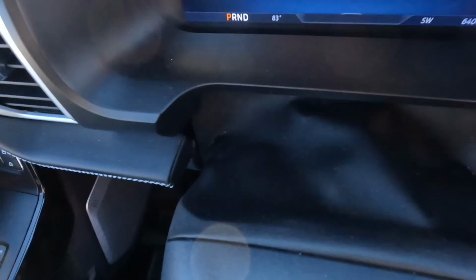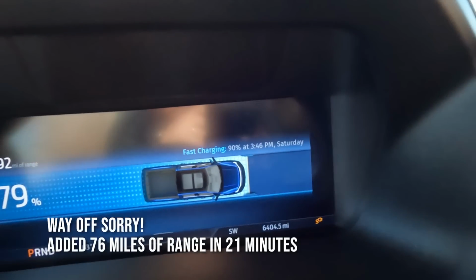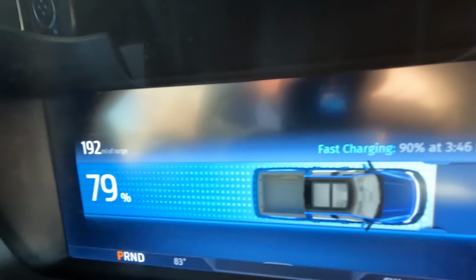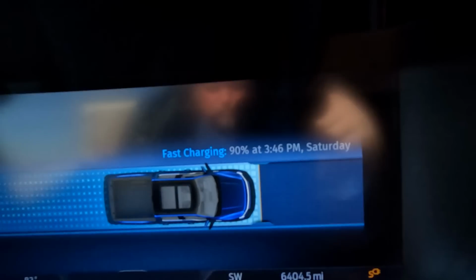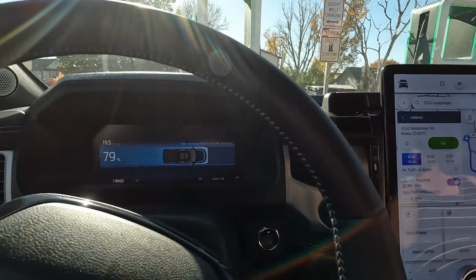All right, in that period of time, we added, I don't know, 20 some miles of range. If we sat here all day, let me get the clock right. So 20 miles of range or so in the short time we were gone. It is now 3:22. We were only in there for about 20 minutes. And fast charging would be done, 90% in 20 minutes if we sat here. So we're gonna roll.